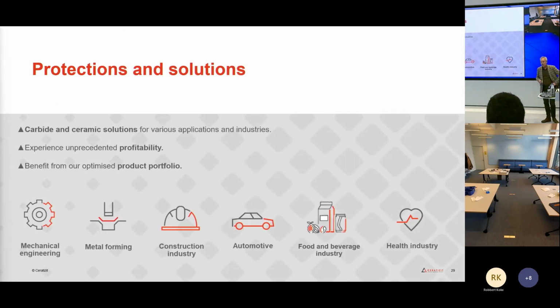This is the world we are operating in. As you can see, mechanical engineering is a part of ASML machines. It's a big range. Metal forming. Metal forming means cold forming of steel and of, like, beverage cans, etc. Also for screws and balls for the automotive industry.